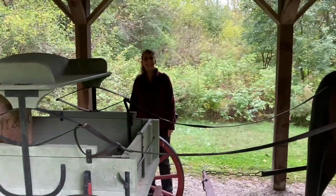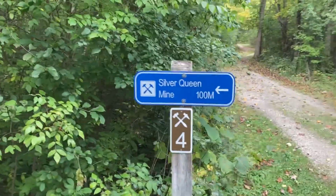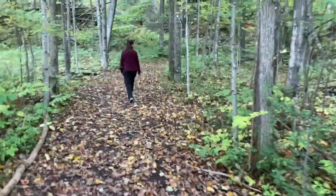Oh, hey, Tam. Oh, hey, Stan. So off of the main road, you come this way and it takes you to the Silver Queen Mine. And there goes Tam again.